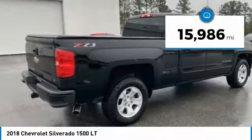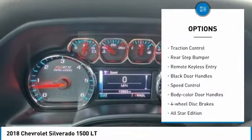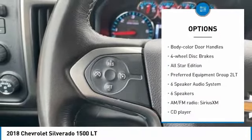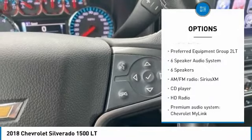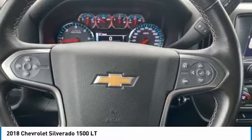Here are some of this vehicle's great options: electronic stability control, alloy wheels, brake assist, traction control, rear step bumper, remote keyless entry, black door handles, speed control, body color door handles, four-wheel disc brakes.